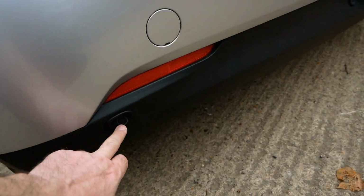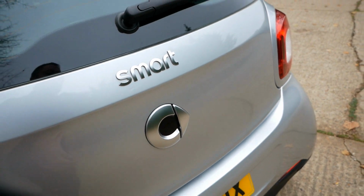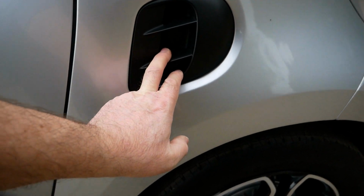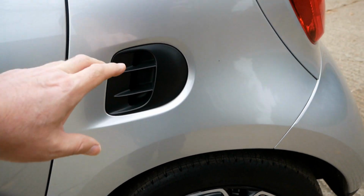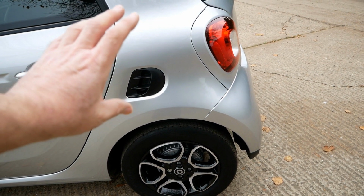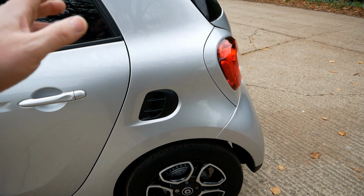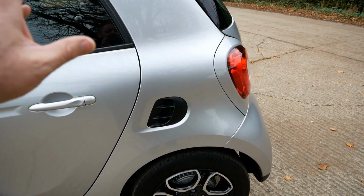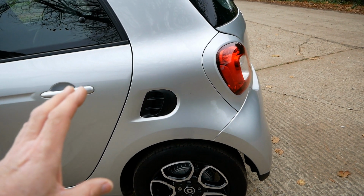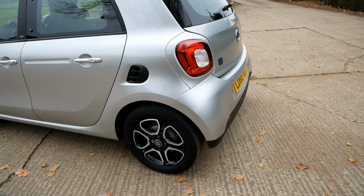You get reversing sensors on the back, and on the Prime Premium models you do get a camera in the middle of the badge there. And then on the near side here you do have this, what I think is a vent panel, because obviously your drivetrain is on the back axle there below the boot floor. And when I was charging this yesterday, there are cooling fans, so it's a thermally managed battery. And when I unplugged from the 7 kilowatt charger, the fans did stay on for another 15 minutes or so. And I'm assuming this is all part of the ventilation system to cool that drivetrain at the back.